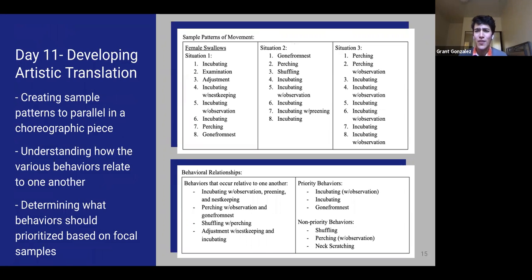So after that, I was inspired by non-Western forms of theater and I used the focal sampling that I had done to roughly estimate how long these behaviors would occur in 1 minute, 2 minute, and 3 minute long pieces. And from there, I created this rule list that defined how behaviors are related to one another and how they occur in a sequential order, priority and non-priority behaviors, to give an artist space to play if I was creating a choreographic piece with this translated behavior. We can move to the next slide.